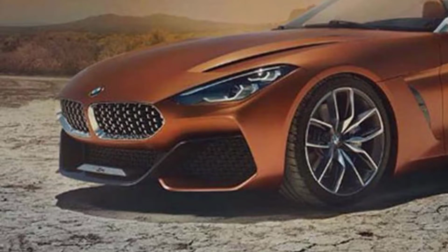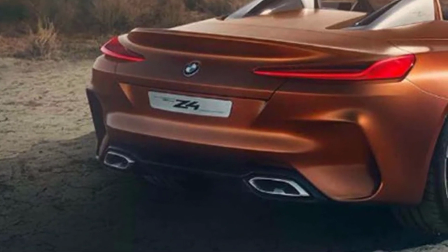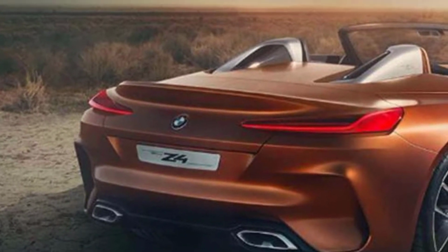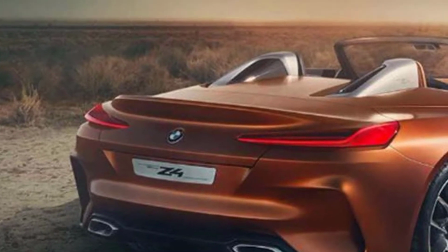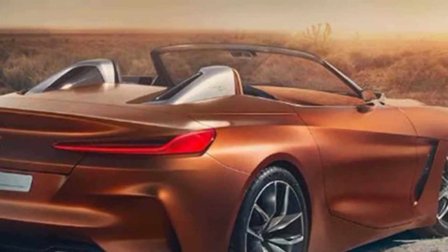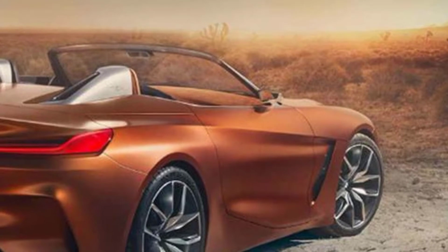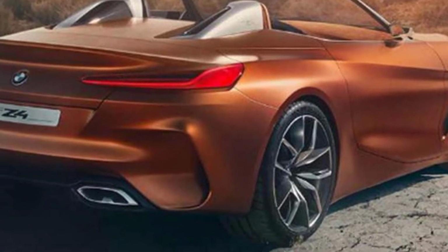What is the inspiration behind the Concept Z4? From our heritage, but we want to reinterpret everything at the same time. We're not doing retro. We want to reinvent key items like the kidneys and headlights, and the goal is to make all our cars full of character, keeping the iconic design cues but newly translated for each model.